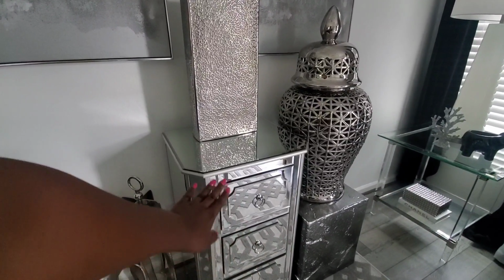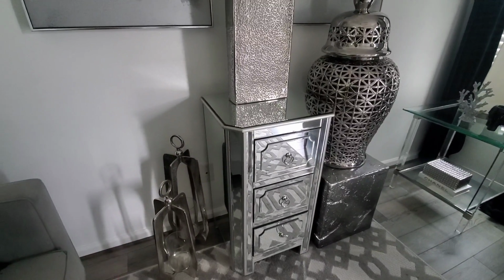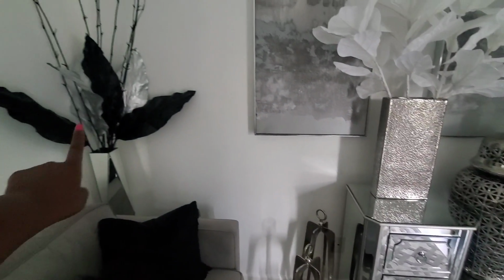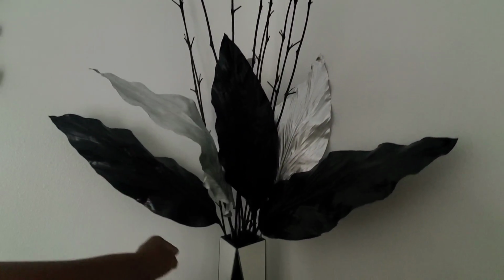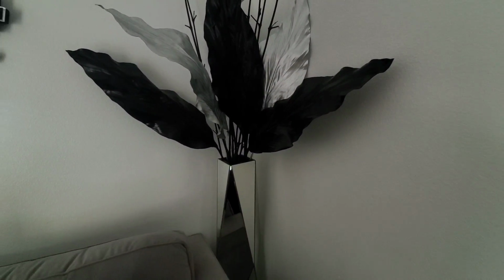that it is on. This actually came from At Home. Those lanterns came from Z Gallery. They're called Monroe lanterns. They're super, super cute. And these black sticks came from Hobby Lobby. These picks came from Z Gallery. My mirrored vase came from Z Gallery as well. Another $19.99, still from Z Gallery.